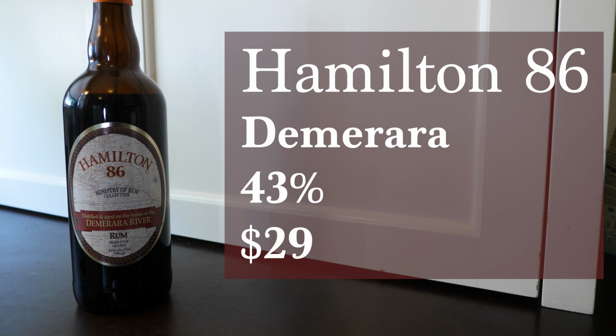So we're gonna move on to this bottle that I just got. It's a Hamilton 86 Demerara rum. It is 86 proof. It's made by a company called Hamilton, led by a guy named Edward Hamilton, who's a blender and a bottler. He buys rums from various places, blends them and bottles them, sells them to us. Now, the Hamilton 86 says on the label that there's no sugar added. It's bottled in the United States, so they're bringing it up in bulk from Guyana and bottling it in the US. It's 86 proof, obviously, but it only cost me $29.